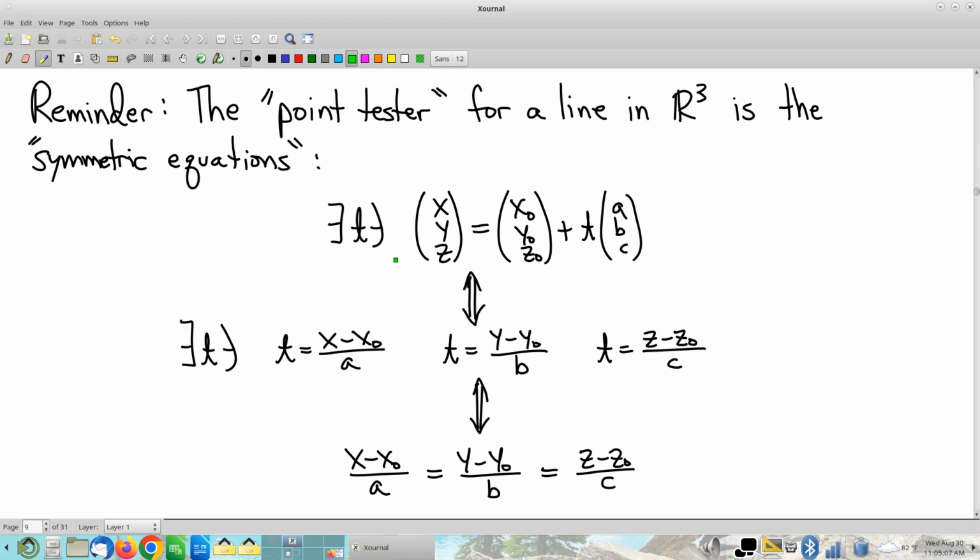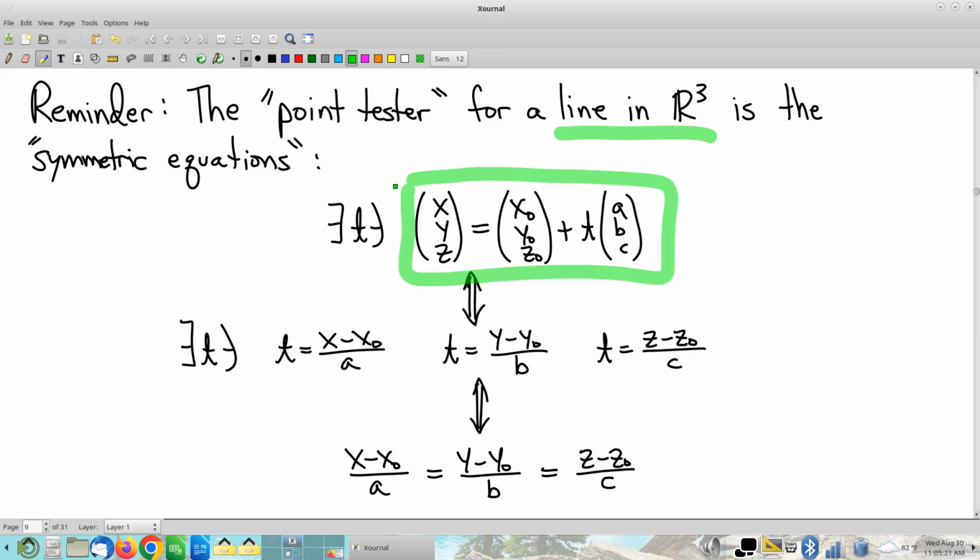If you have a line in R3, recall we know how to parameterize a line in R3. So you need a point, and you need a vector parallel to the line, and then we write down this formula, right? This is a parameterization for a line in R3. This is a point generator for a line in R3. Cool, I want a point tester. How would I find a point tester? And recall, we don't really expect an equation to work. An equation of 3 variables, you would kind of expect to give a surface, not a curve, and a line is a curve. So, all right, well, here's the trick.